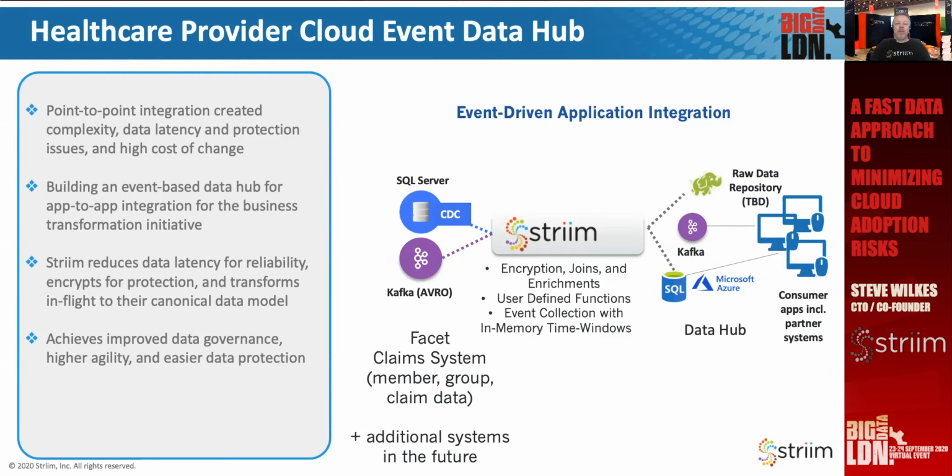By collecting real-time data from their existing infrastructure and transforming and encrypting the data in flight to their canonical model, they're able to provide a platform on which business applications can be built for their customers and their partners. This not only makes building and maintaining applications faster, but also has built-in data governance and protection.